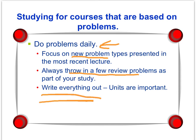Units are important, okay? Now, I'm noticing by the clock that I'm running out of time, so I'm going to stop here and ask if you have any questions.